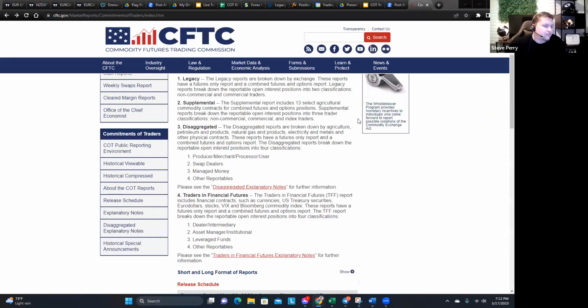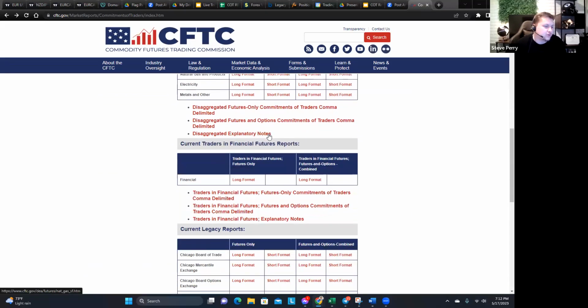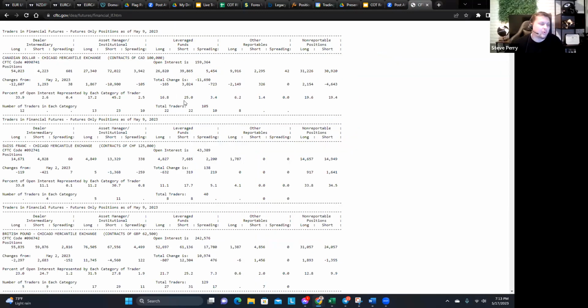Okay, so next, let's look at what a report looks like. There's really just two reports I look at. It's this one right here, the long format of the financial report, and then I look at the short format of the Chicago Mercantile Exchange. Let's look at this one right here. When you look at this, the report is super boring. It looks just like this, okay? And it's always dated on Tuesday, and it's always the last Tuesday from the previous week, okay?